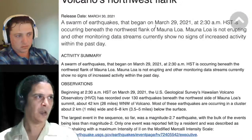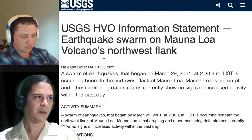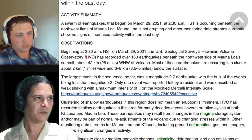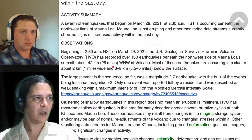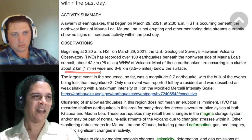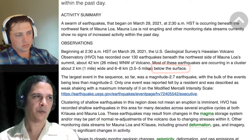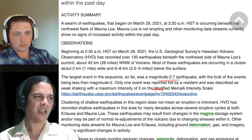So cut right to it. They put out an information statement that there is an earthquake swarm on the northwest flank, not erupting, and no signs of increased activity is the gist of it. But here's where it comes from. At 2:30 a.m. on the 29th, 130 earthquakes beneath the northwest side of Mauna Loa summit. Most of these are occurring in a cluster about 1 mile wide and 3.5 to 5 miles below the surface. Okay, below the surface. Mauna Loa's summit is about 2.5 miles above the surface, so 3.5 to 5 miles below the surface. 2.7 is the largest, only light shaking by nearby residents.